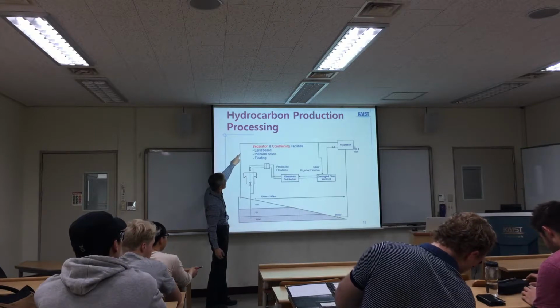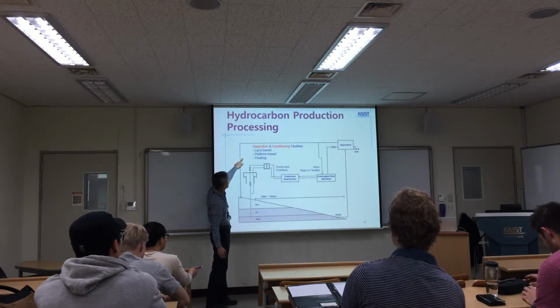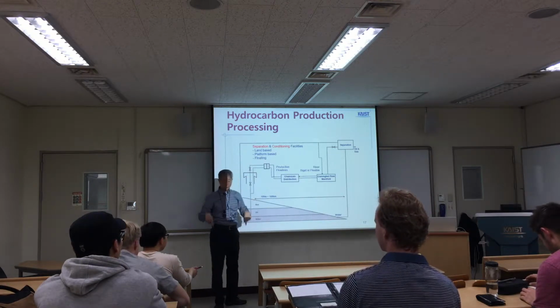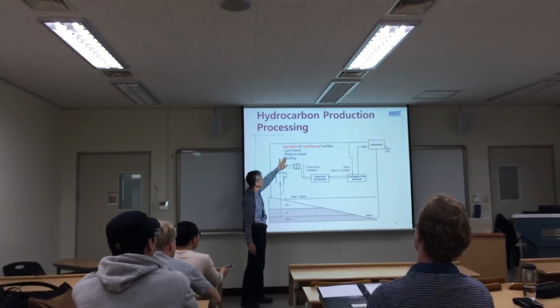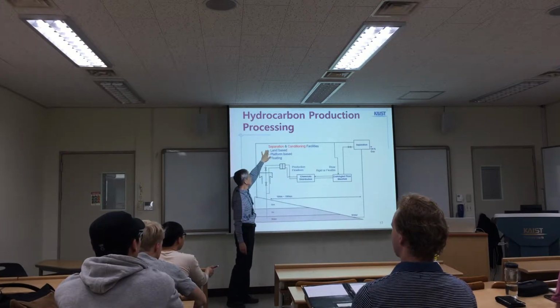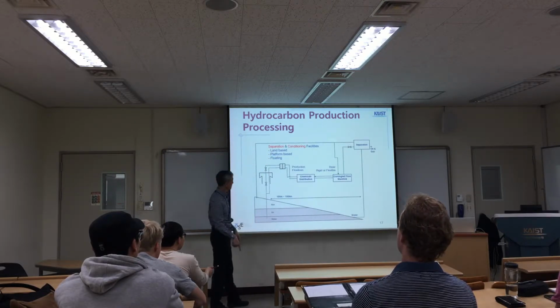Separation and conditioning facilities: land-based, platform-based, or floating. For platforms, they are saying there's a fixed platform, footing, or floating. Nowadays, because water depth is increasing, more goes to the floating type. In the old days, most of them were land-based. In the middle, it was footing, jack-up style platform-based. The processing is similar.